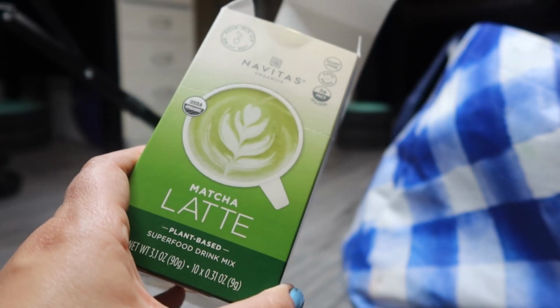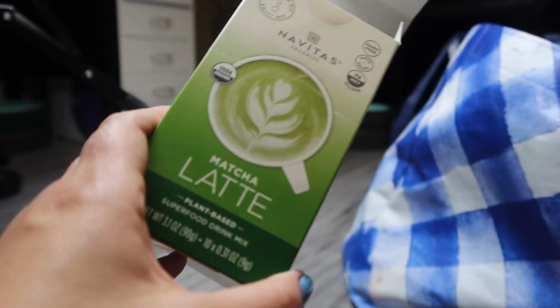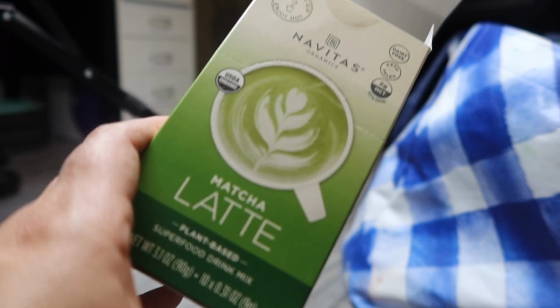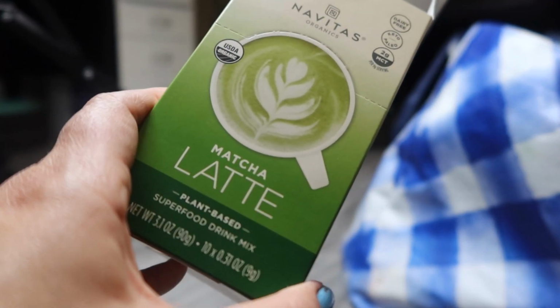So I do like it as a pick-me-up. As you may know, I don't drink coffee anymore because of my IBS. So I love drinking matcha just for that little pick-me-up in the morning. And overall it's pretty good.